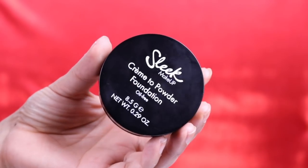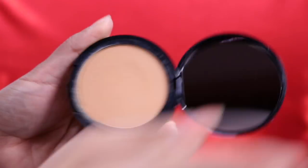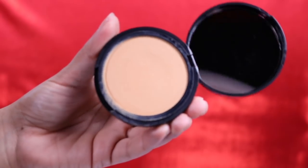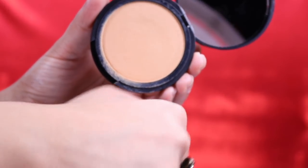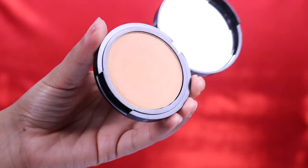Now inside here comes with a nice little mirror, and it comes with a sponge. I generally don't tend to use the sponges, and this is what the foundation itself looks like. It's just a standard cream to powder in a compact form. So this is just what it looks like up close so you guys can see yourself. Just open it, and this is the actual foundation shade. Like you can see, it is my shade here. So this is what it looks like.